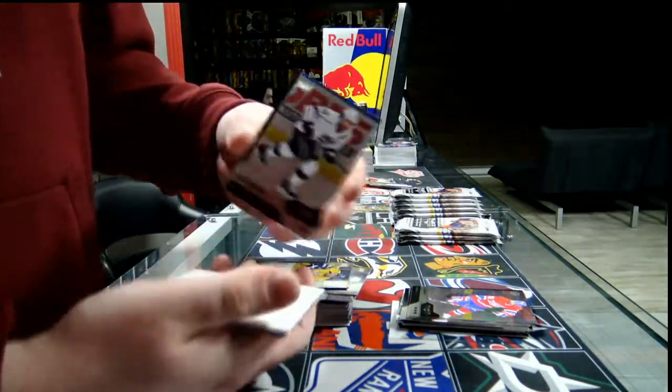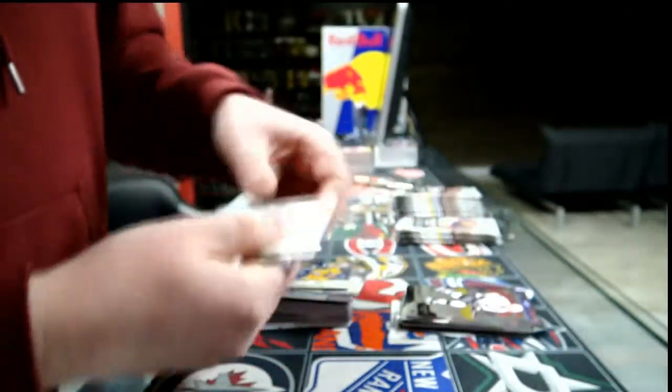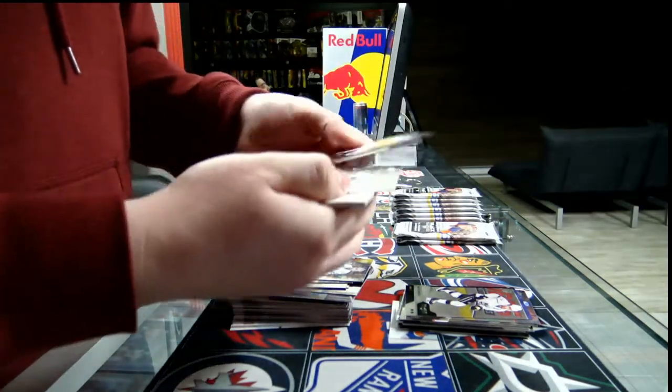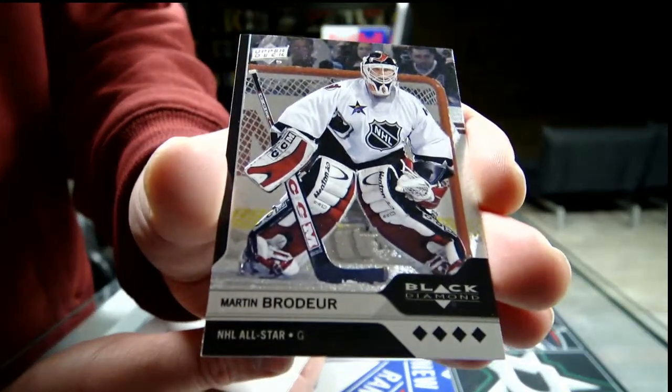Double diamond for the LA Kings, Richards. So third Richards of the break. That's what I like. Next pack, we got a quad diamond for the New Jersey Devils. And already put it there.